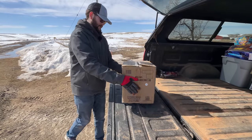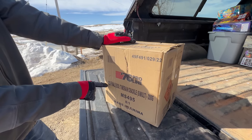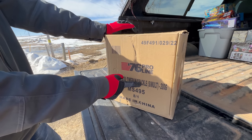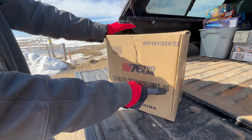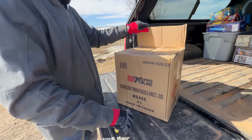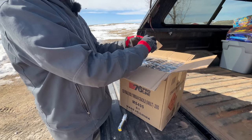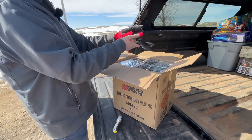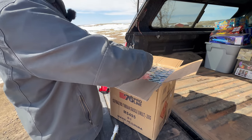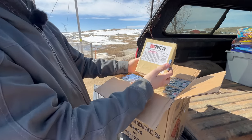All right, next up, we have another 76 Pro Line item. This is a 12-shot finale box, time rain crackle simultaneously, 200 gram cake. You get these packaged 8-1. So let's get this thing opened up. I really like how these little 200 gram Pro Line cakes look. I used to watch videos of the 1-3 cakes when they first came out, and this is really reminiscent of that, just a classic brown wrap.